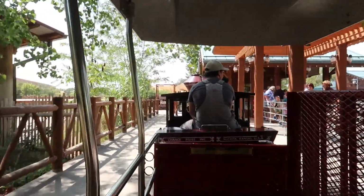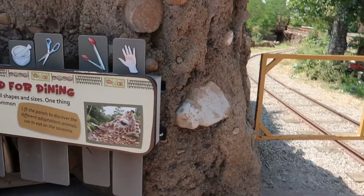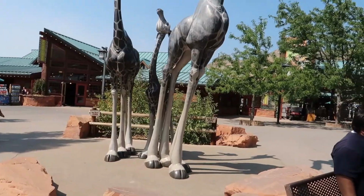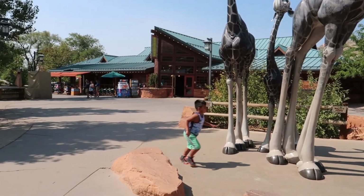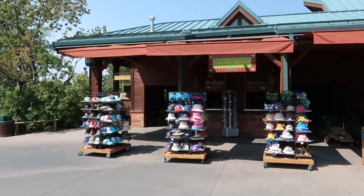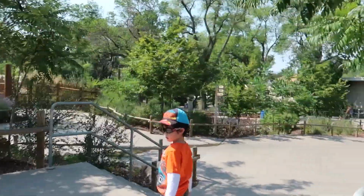Stop! Stop now! That's it! Bye! We're in Europe. So tall, RJ. Come here, RJ.